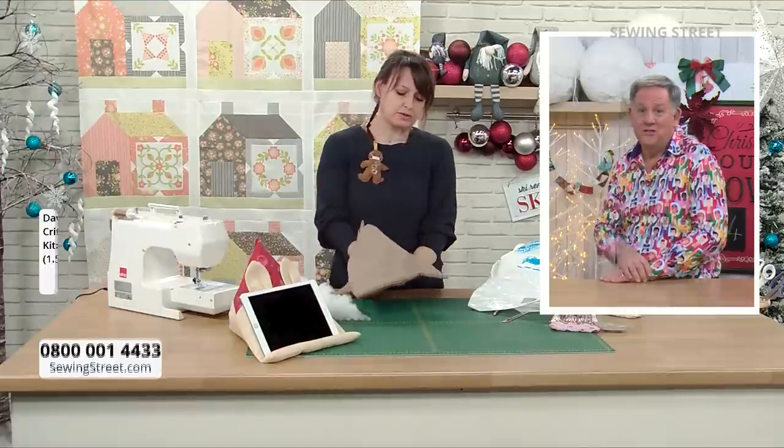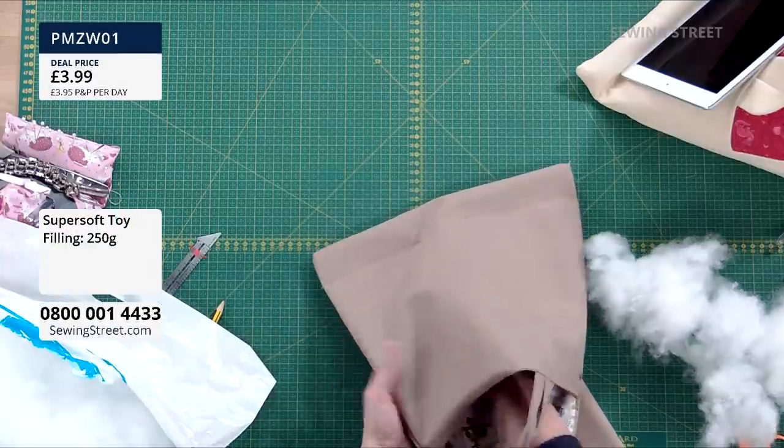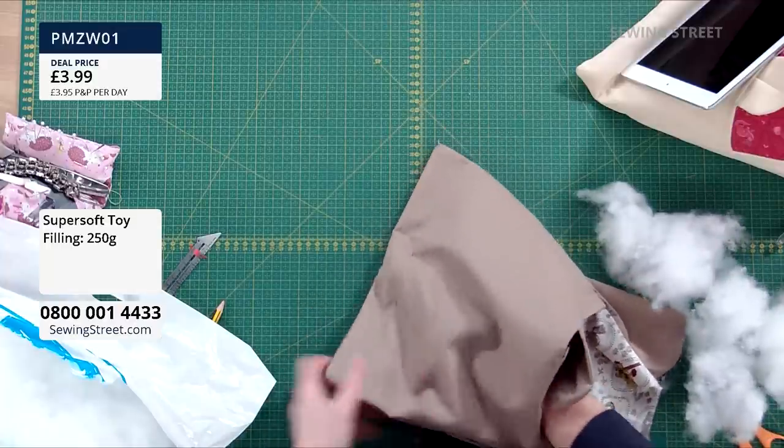So you've now got your little gap. Right, go on. You've got your little gap. So you're going to put your, I don't want to call it, what did you call it? Toy stuffing. Toy stuffing. What do you call it then?